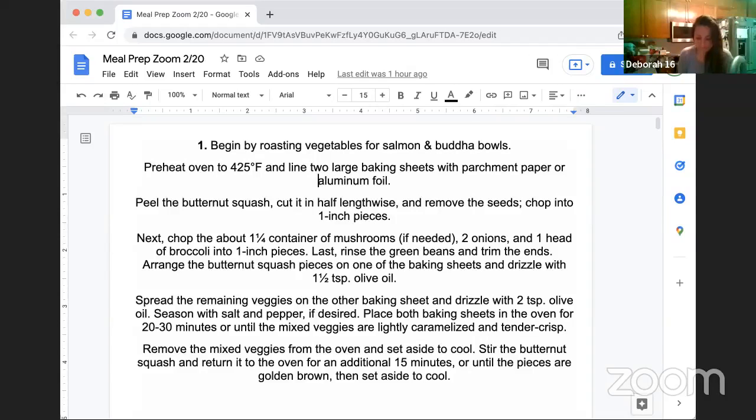Yeah. I tried the butternut squash, chopping it in the food processor with the dicer. It went really well. I've never tried that. Yeah. I was like, wow, it was chopped in like 10 seconds.